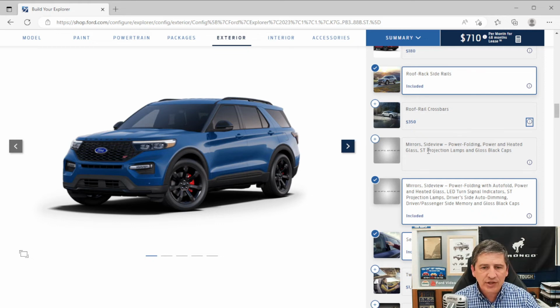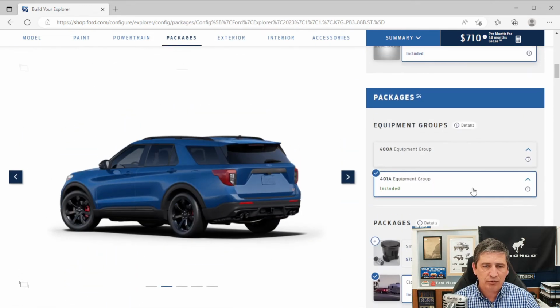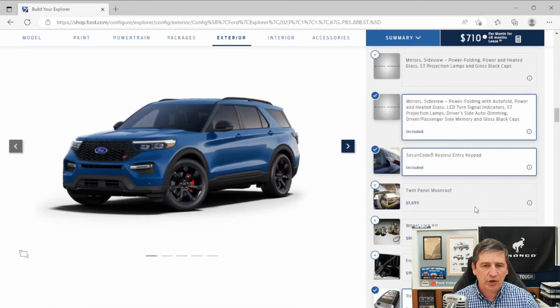We do have the side mirror. That is the optional one as part of that 401A Equipment Group. So you have 2 different versions here. Actually, the one checked, because we do have 401A checked, I believe, up here. Yeah, we do. So that is actually the optional, the one you get that's part of the 401A. This would be the mirror you get on the 400A. That's why there's no price there.